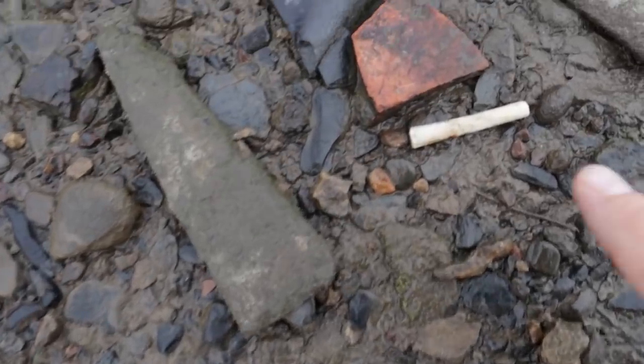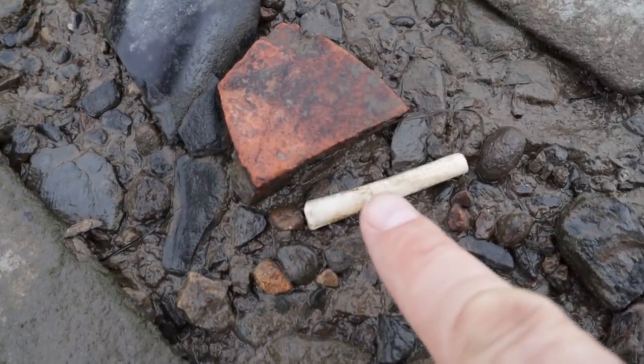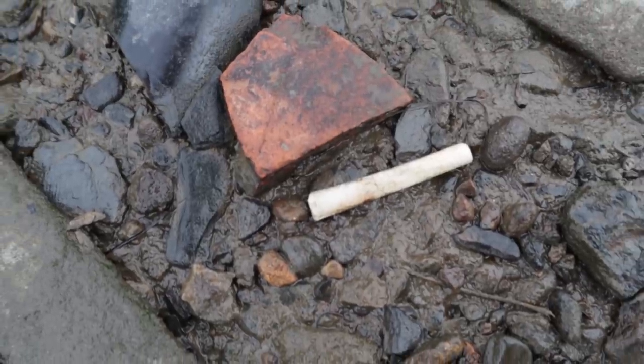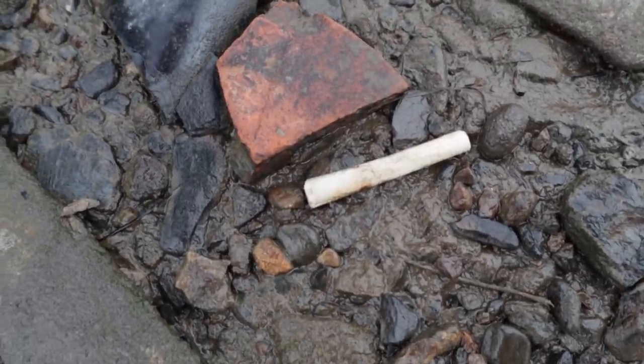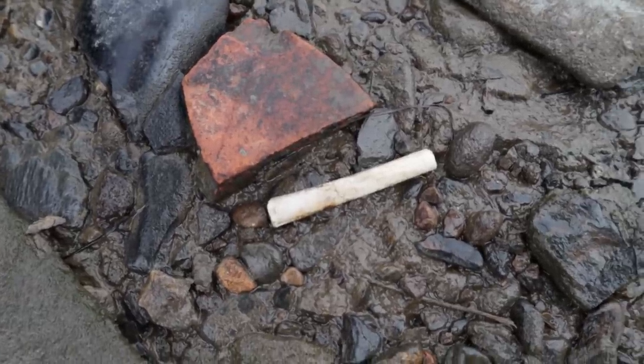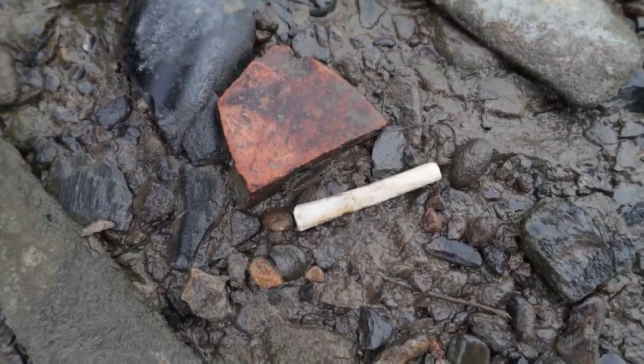Now, what is this that I have found? I'm going to wait until Nicole approaches so that we can see. I haven't checked to see if there's a hole going through this piece or not. I suspect there may be. A pipe! It's quite slim as well. It's quite thin. Yeah, you want to have a look and see if there's a hole in that?